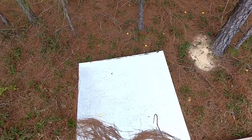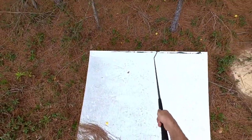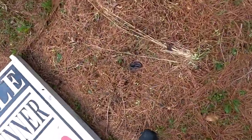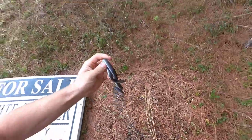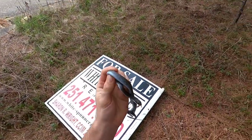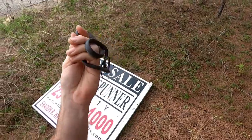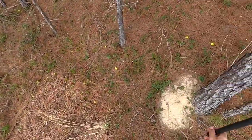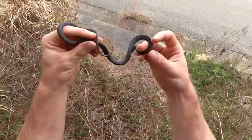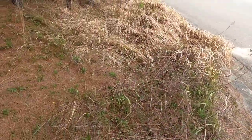Got my first piece of cover in Alabama. About to flip it. Whoa, racer. Cool beans. First board had something under it. Sweet. Little racer. I think it's just a southern black. Cool though, first piece of cover had a snake. Awesome. All right, we'll photograph this guy and let him go, and then we'll continue on.